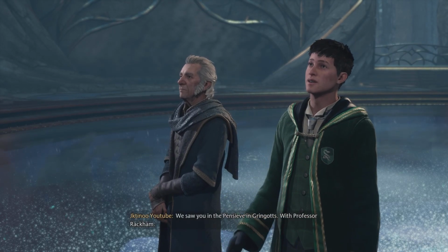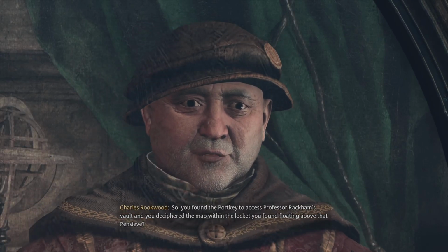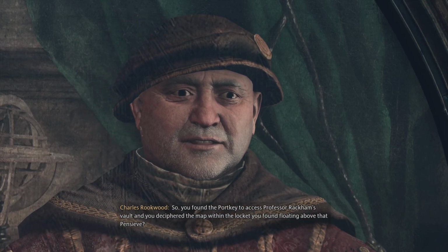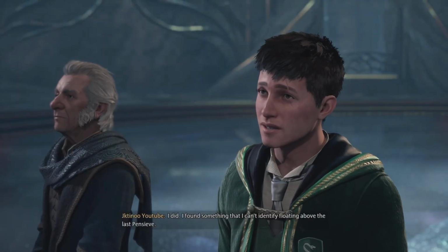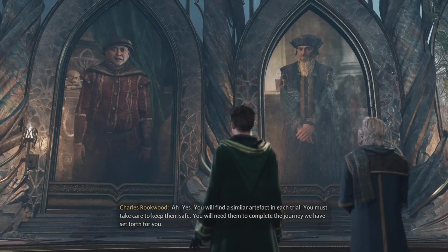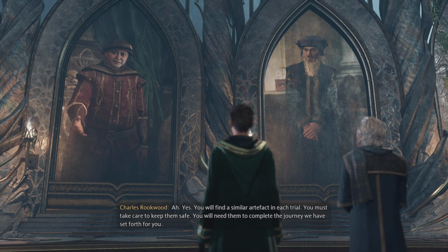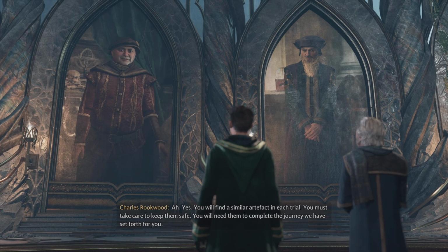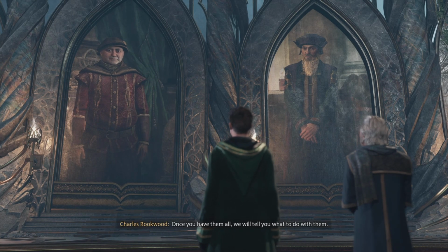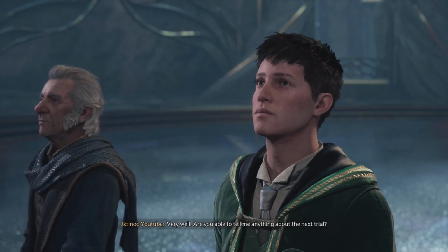We saw you in the Pensive in Gringotts with Professor Rackham. Indeed. So, you found the portkey to access Professor Rackham's vault, and you deciphered the map within the locket you found floating above that Pensive. I did. I found something that I can't identify floating above the last Pensive. Ah, yes. You will find a similar artifact in each trial. You must take care to keep them safe. You will need them to complete the journey we have set forth for you. Once you have them all, we will tell you what to do with them. Very well. Are you able to tell me anything about the next trial?